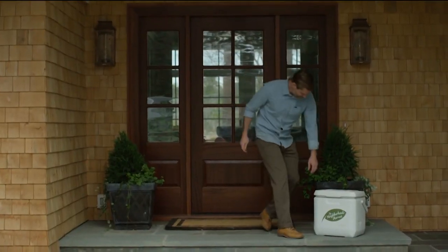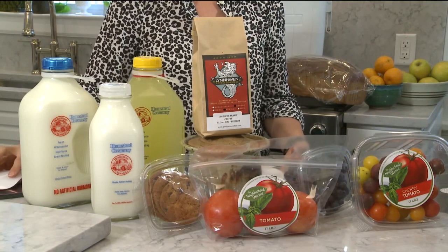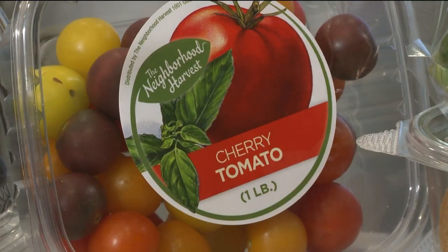It's convenient and delicious. It really is, and I can attest. I've sampled and savored, and it is amazing. And I've experienced a delivery also, which was super convenient. So this is absolutely incredible.